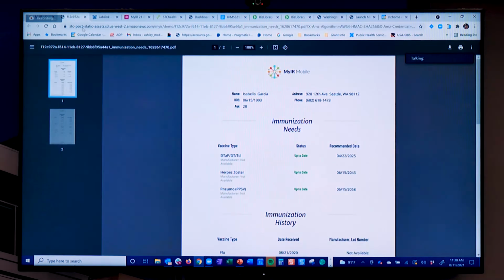Also, there is still a need to have a paper record of these vaccination events. And through MyIR, there is the option of having a printable PDF record. The most common needs for this are school registration, university and college registration, and other government requirements that still like to have that paper record of the vaccine event. So we do provide that, in addition to a soon-to-come QR code.